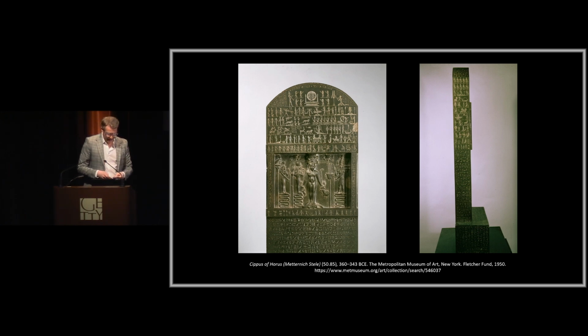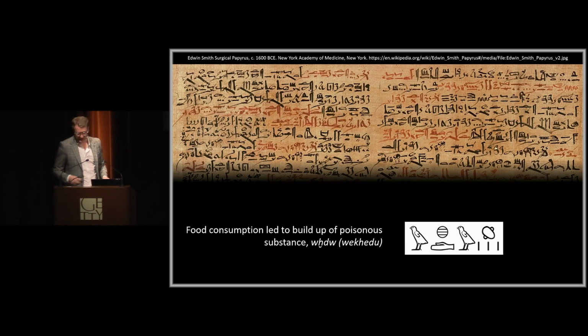But again, lest you think that all of Egyptian medicine is purely from this more magico-religious side of things, this is not the case. We also have medical papyri. Here at the top of the slide, you can see an example from the Edwin Smith Surgical Papyrus, which is our earliest known treatise on surgery preserved to us.